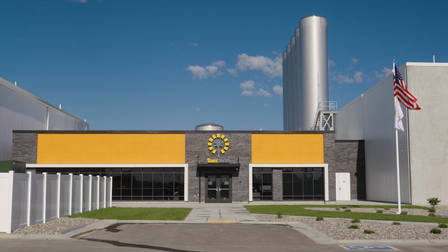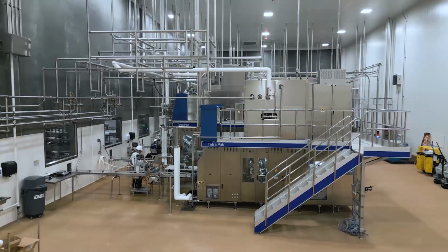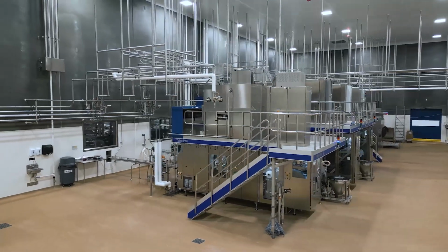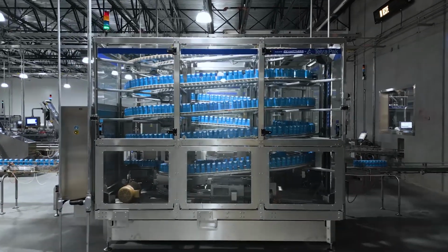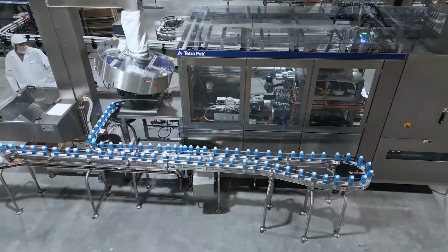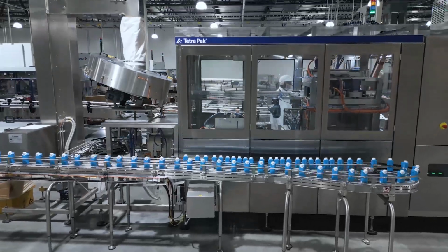Idaho's first vertically integrated dairy processing plant has opened just in time for June Dairy Month, with a focus on contract manufacturing. Suntado processes and packages on site with capacity for up to 1 million pounds of locally produced milk per day into shelf stable and extended shelf life milk and liquid dairy products. The 190,000 square foot facility is the first U.S. co-manufacturer to use Tetra Pak's Tetra Top packaging.